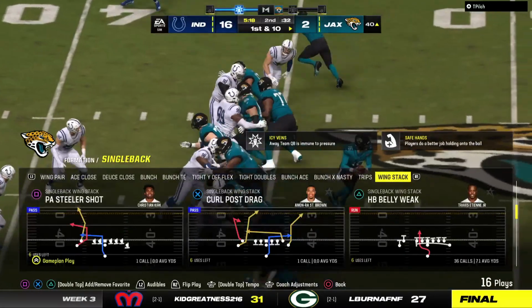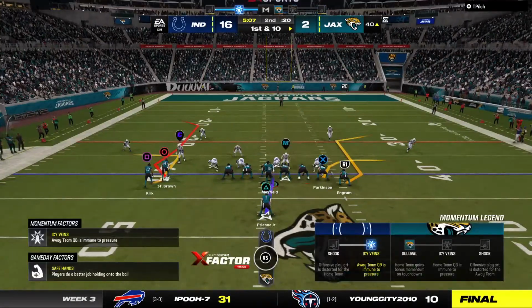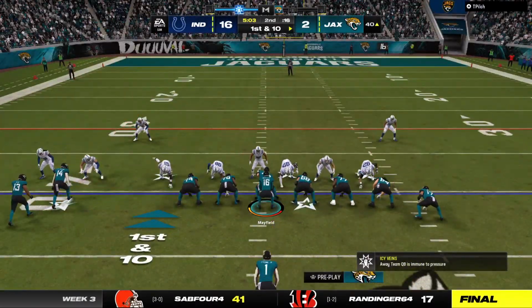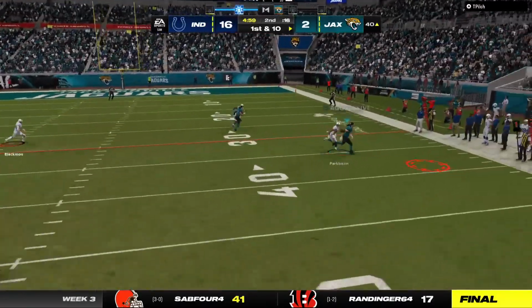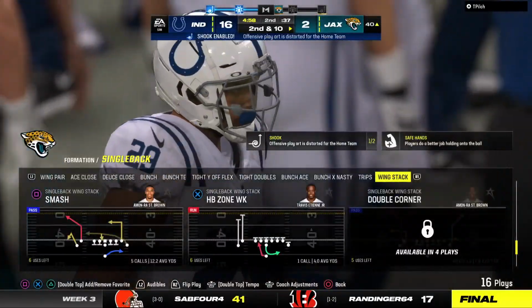Well, partner, what do you think? Might have been 4-down territory if they didn't pick it up, but... Yeah, it's a moot point now. I was curious, so if they didn't get it there, would they have gone for it? I guess we'll never know. Yeah, we didn't have to make that call, but I have a feeling both of us would have said, go for it. Throwing on first down, but this one winds up to be incomplete.